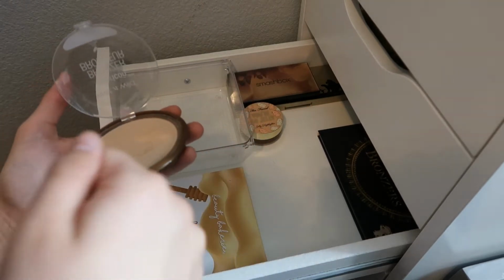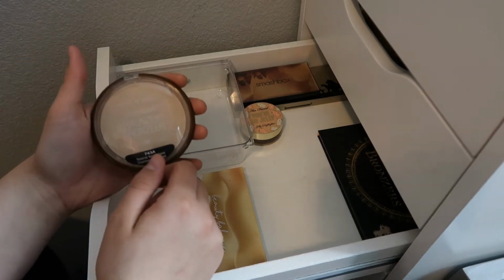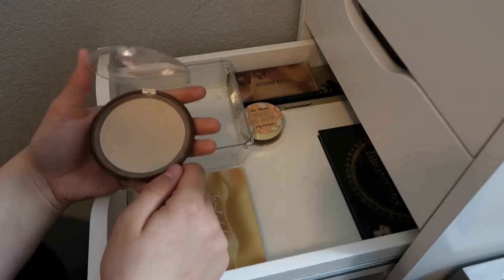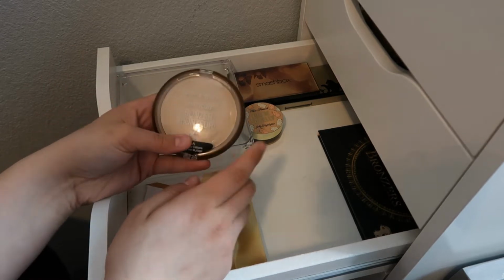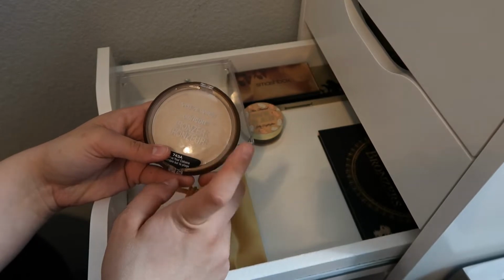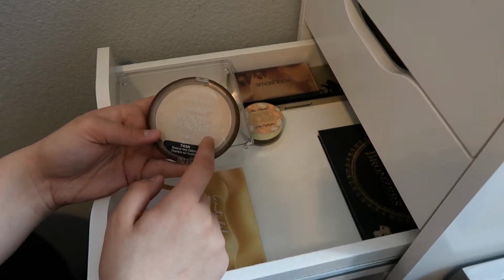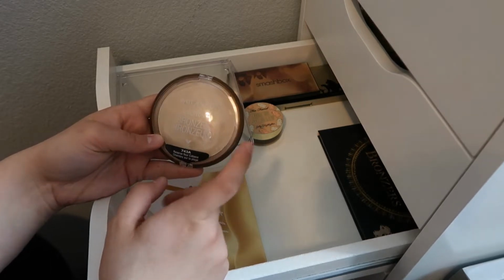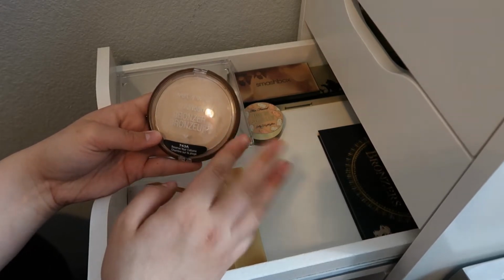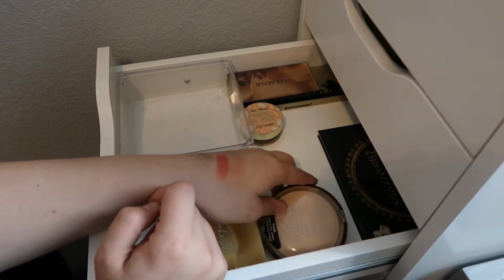Last time I decluttered this because I wasn't using it, but I'm going to keep it because the other day I used this to dust over my foundation after I had set it with a powder and I thought I was a little too matte, and I really liked the way it looked that way. So I'm gonna keep it and keep using it like that and maybe declutter it in the future, but I'm using it right now, so I'm gonna keep it this time around.